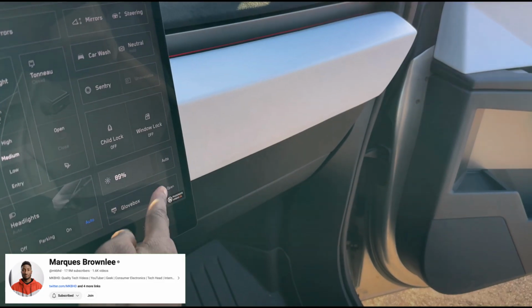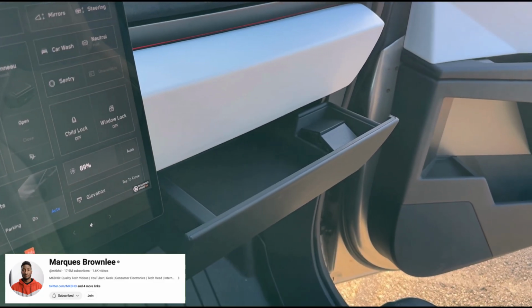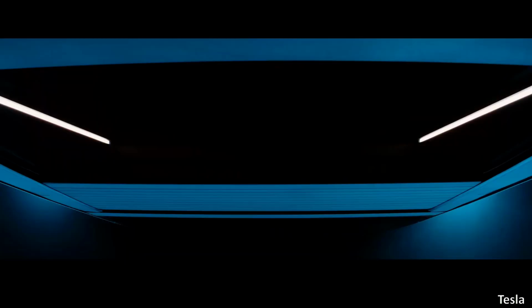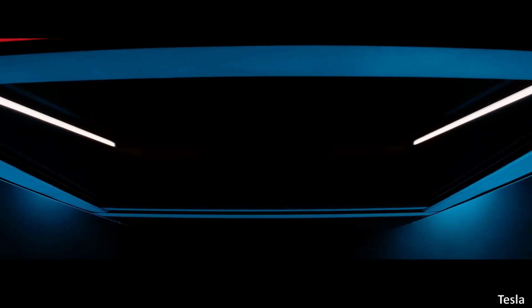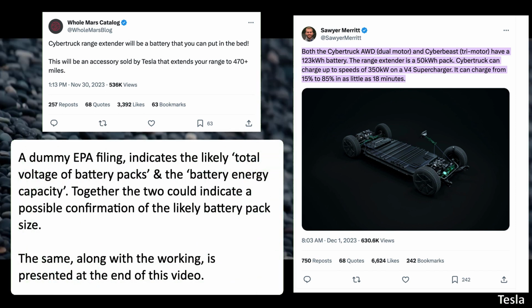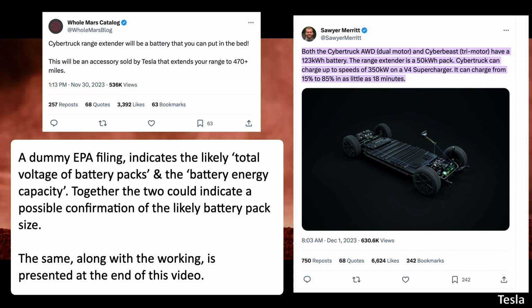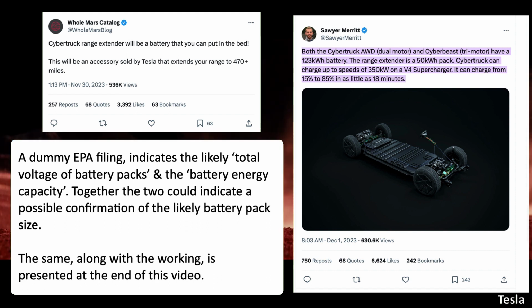The glove box is a large slide-out drawer. Just a few of the things to notice. I'm sure more will be in sight in the coming days. There are some interesting yet unconfirmed leaks. So though we don't know for sure, they do add some interesting insights for the time until proven false.